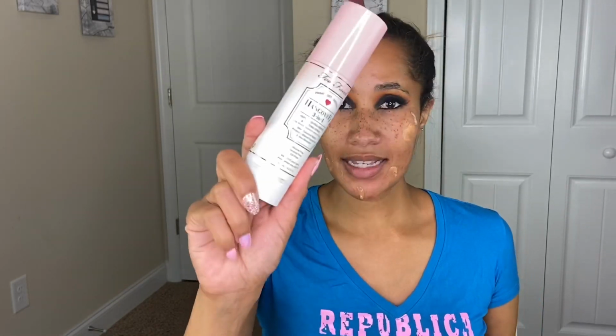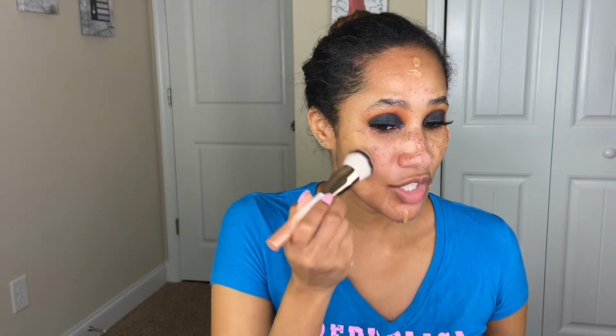And then, as always, I'm gonna spray my face once again, because we're talking about Too Faced. I'll use the Too Faced 3-in-1 Hangover Primer Replenishing Spray. And then I'll go in with my flat kabuki brush and press this all in.